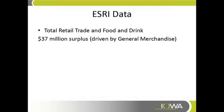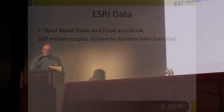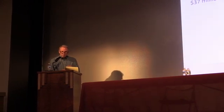So I took a look at your Esri data, and this is total retail trade and food and drink. You have a $37 million surplus in sales in retail. Now, when I delve deeper into that, you actually have a leakage, dollars leaking out of town, in most of the retail categories. But the big one is a $38 million sales surplus in general merchandise stores. You know what that is, right? It's Walmart. It's Walmart, it's probably Dollar General also. So it's kind of a wash with the rest of your retail categories.